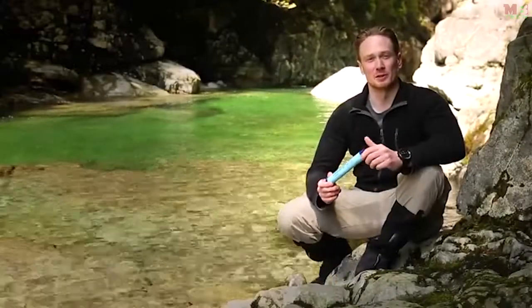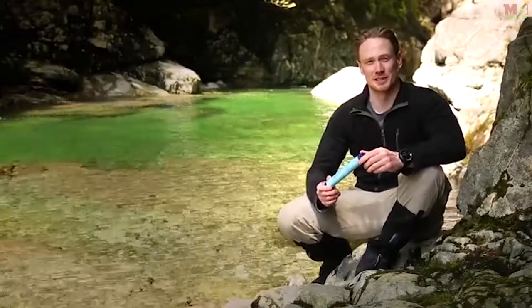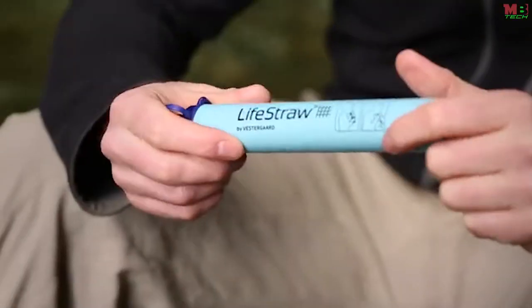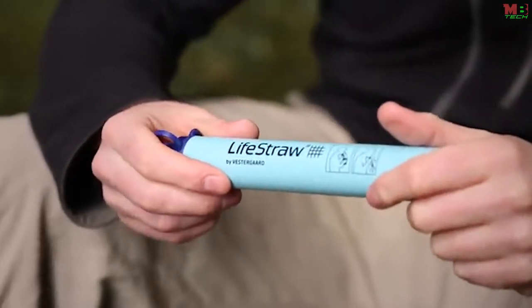LifeStraw is an award-winning, ultra-light water filter designed to provide you a safe, clean drinking water at a moment's notice. Manufactured by Switzerland-based public health company Vestergaard, LifeStraw has won Time Magazine's Invention of the Year, Esquire Magazine's Innovation of the Year, and Saatchi & Saatchi's Award for World-Changing Ideas. Over 4 million LifeStraws have been distributed for humanitarian aid since 2005.